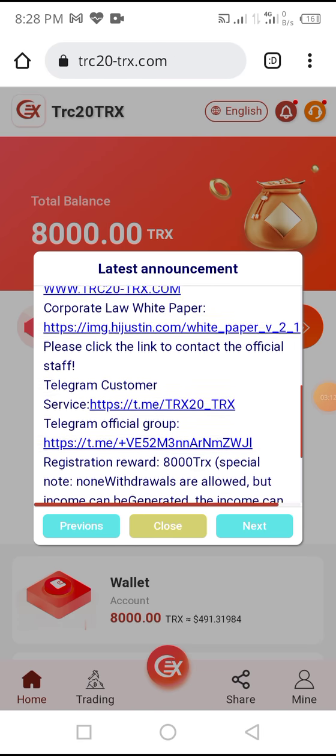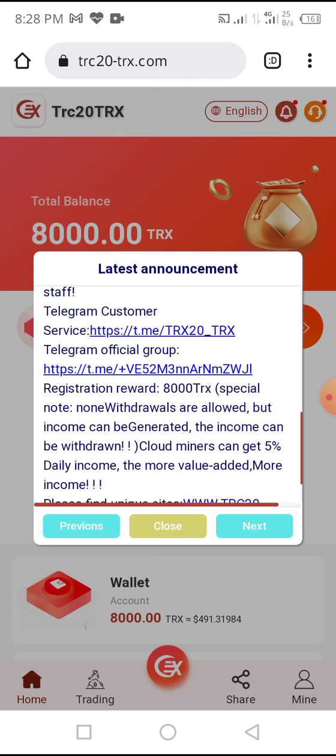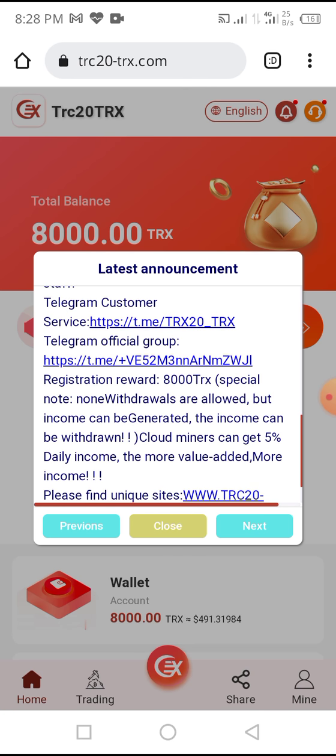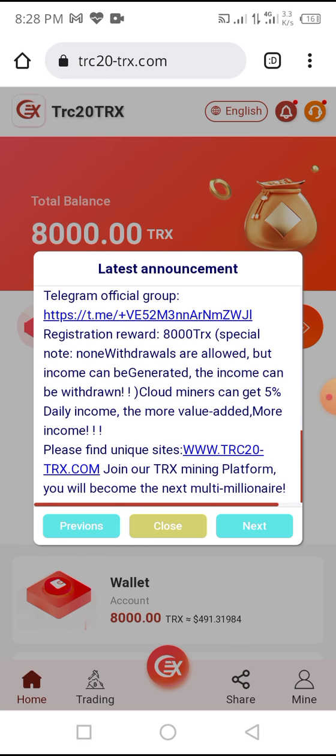At the bottom you can see the Telegram customer service and Telegram official service. Registration reward is 8000 TRX. Note, non-withdrawal is allowed, but income can be generated, and the income can be withdrawn. Cloud miner can get 5% daily income. The more value added, the more income.